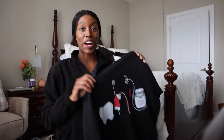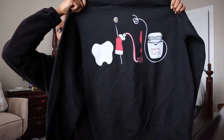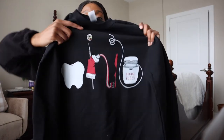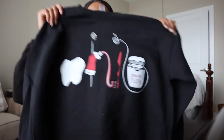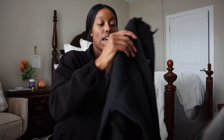Okay, so the sweatshirt I got is so cute. It literally says Ohio, and it's little dental things on there. So the tooth is the O, the H is formed from the mirror and the toothpaste here, and then in the mirror there's a little Brutus in there, which is Ohio State's mascot. And then you have the I, which is the toothbrush, and then the floss forming the O. Is that not so cute? I had to get it because I thought it was so cute, but I picked that up today.